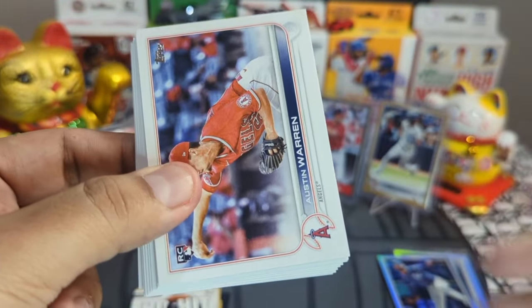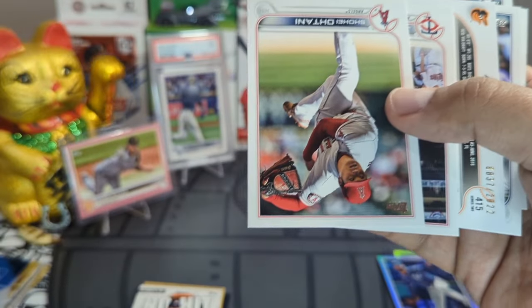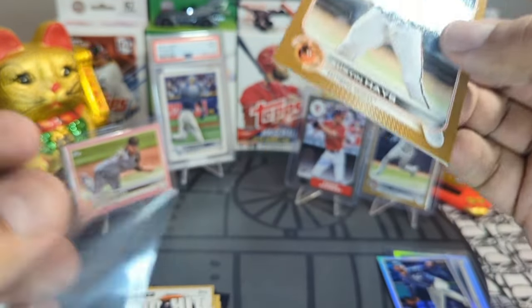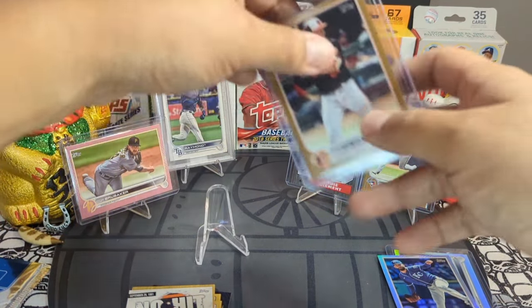All right. Next pack out. There's a nice Shohei. And we got a gold. We got a nice Austin Hayes. Gold out of 2022. Going out to the Baltimore Orioles. So very, very nice.